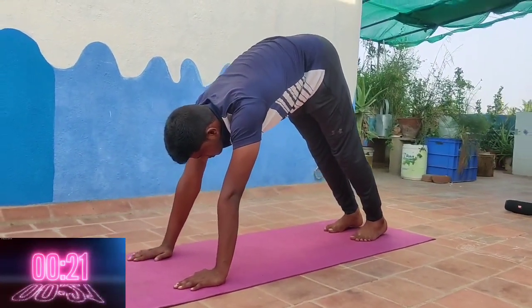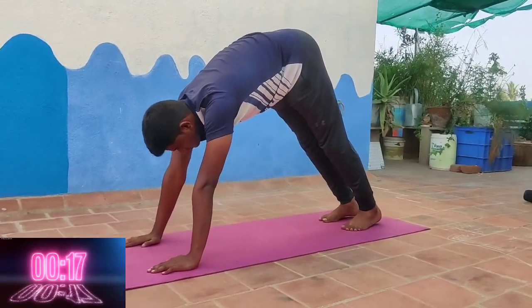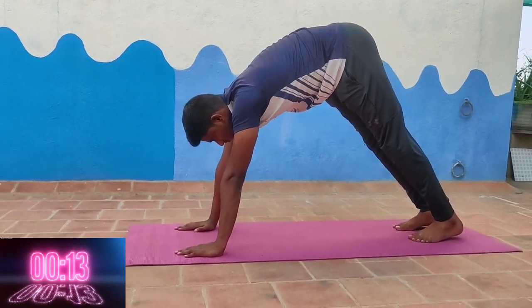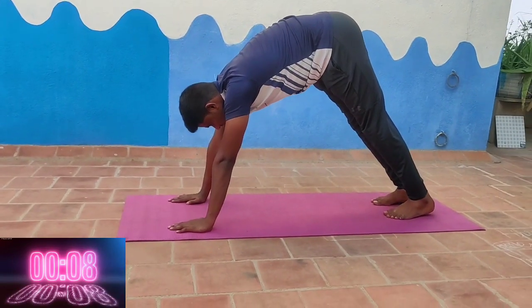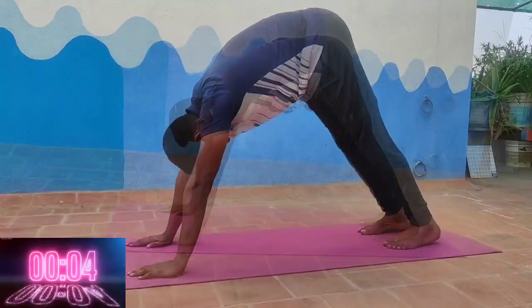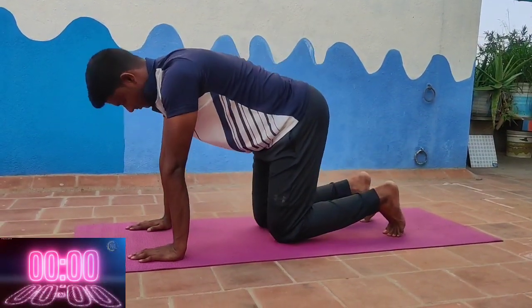The downward facing dog is one of the main poses in most types of yoga. It works, stretches, and strengthens your entire body. If it's too hard for you, you can bend your knees a little bit. 10 more seconds. And great job!